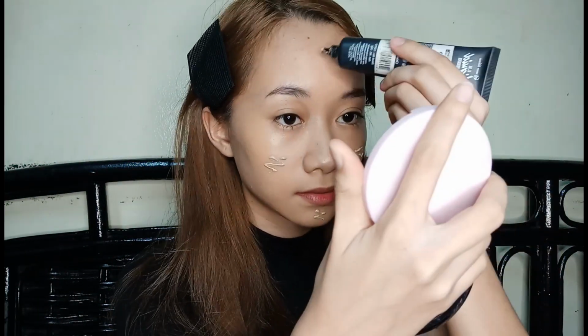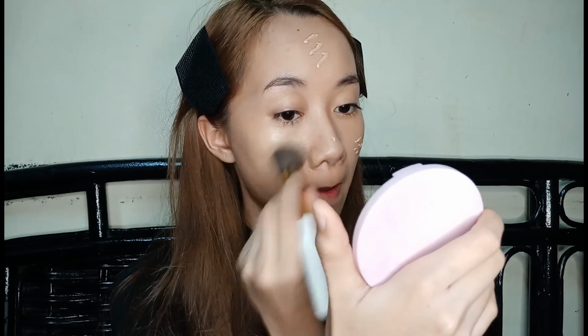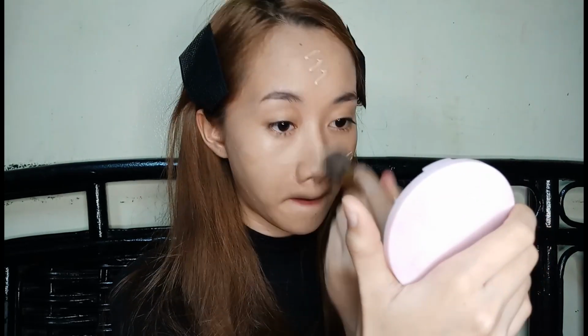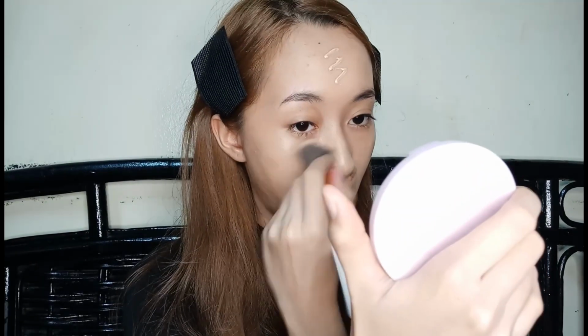Proceed na ako sa foundation. I'm gonna be using this Everbilena All Liquid Foundation in the shade Oriental. And I'm done with my foundation. Maglalagay naman ulit ako guys ng concealer to highlight my under eyes and etc. And I'm gonna be using this Lamuseland concealer in the shade Nature number 3.